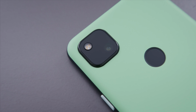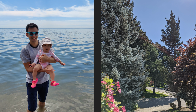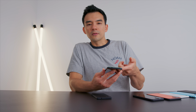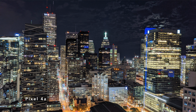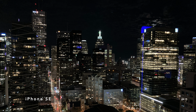The camera system for the Pixel 4a is fantastic, as you would expect. I feel like this phone sets the bar. Nothing is better at taking pictures than this phone when it comes to $350 phones. I will say the differences are most pronounced when it comes to difficult shots. Like if you're doing low light photography or high dynamic range photography, where there's a lot of bright and dark things in the same scene, this is where Google software really shines.